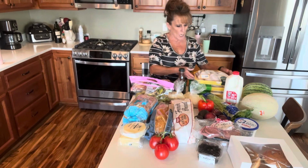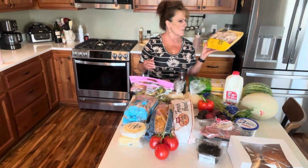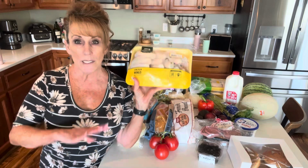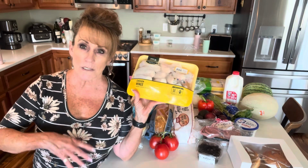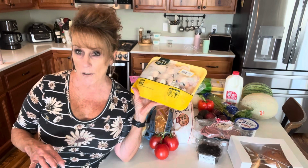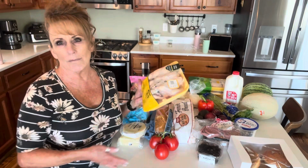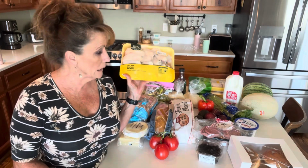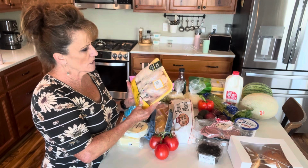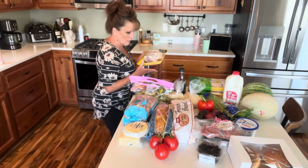Chicken, Winco had chicken wings on sale for $1.98. And these are the whole wings, which is the way I like them. I like the wing tips and all. Now you can save your wing tips, use them for stock. You can actually feed them raw to your dogs if your dogs like to indulge in that. But I love them. So, yeah. So I got a package for $7.50. This is like almost 4 pounds of wings. It's more than enough for us.